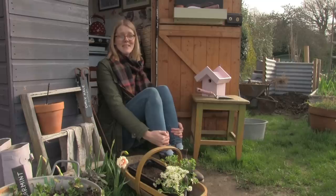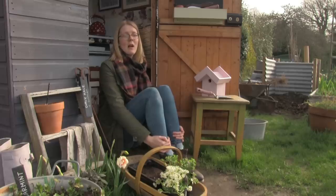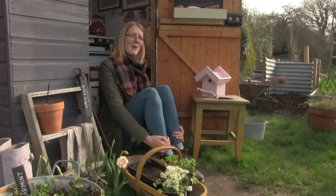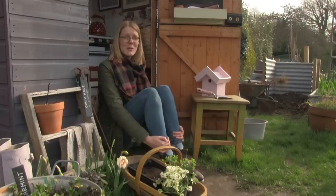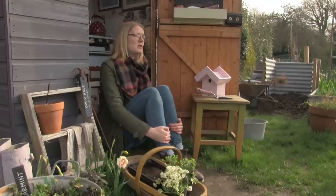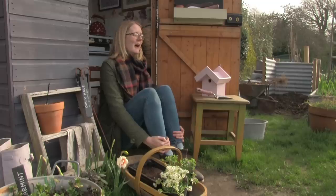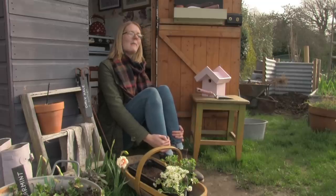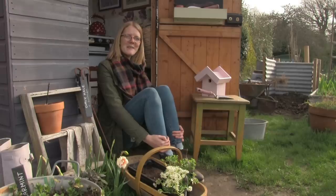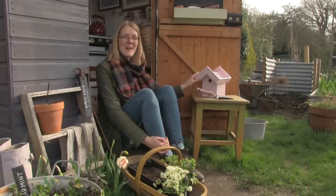But do not let the sunshine and the blue skies fool you. It's still rather chilly and we are forecast a frost early in the week. So try not to rush out and sow seeds too early or plant out seedlings too early, because it will be devastating if we get a last minute frost. It will just wipe out your poor little seedlings which you've been working hard to grow. So yeah, try not to rush out and do other jobs instead, which is what I will be doing this morning. So the first thing I want to do is plant up my new birdhouse.